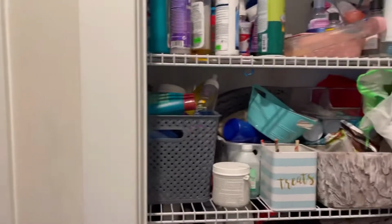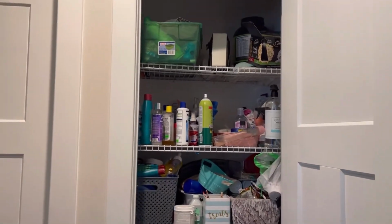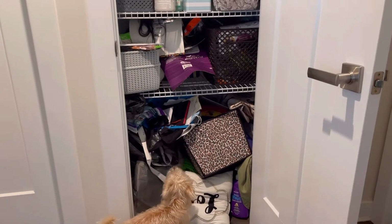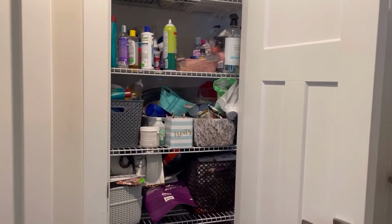This is the closet that sits in the hallway between both of my daughters' rooms and the bathroom. Look at this closet. This closet is a mess. A hot mess. You can't find anything in here at all. But I am about to do a quick closet clean out.